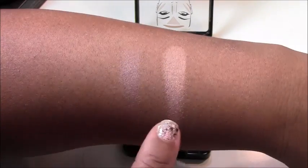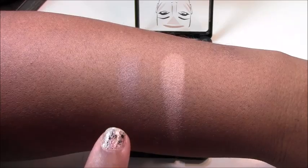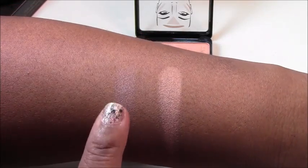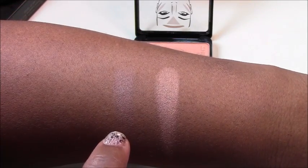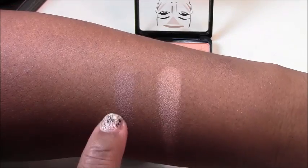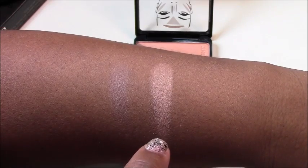So here are the two powders swatched, and as you can see, this particular contour color actually is almost the same color as my skin tone. You can faintly see the swatch, and in person it is almost the same color as my skin tone. There's just a little bit more of a pinky undertone, and I don't know if the camera is catching that, but yeah, you could barely see this color. And as far as the highlight color is concerned, it is a little too pink for my taste.